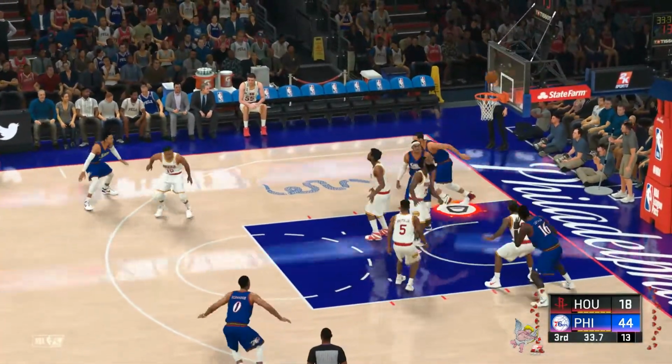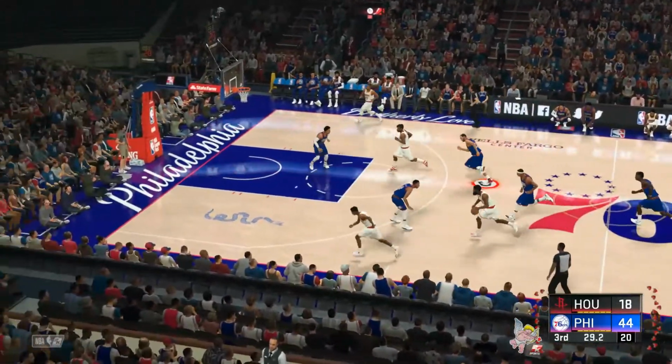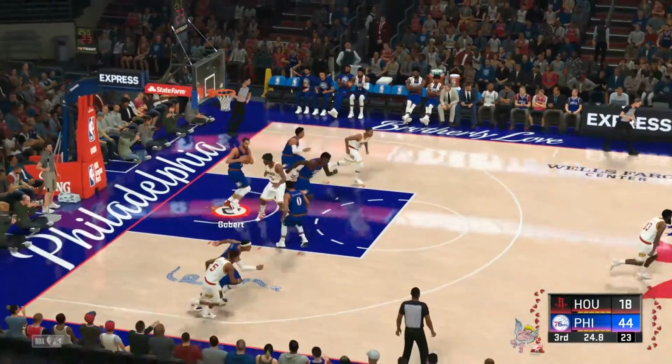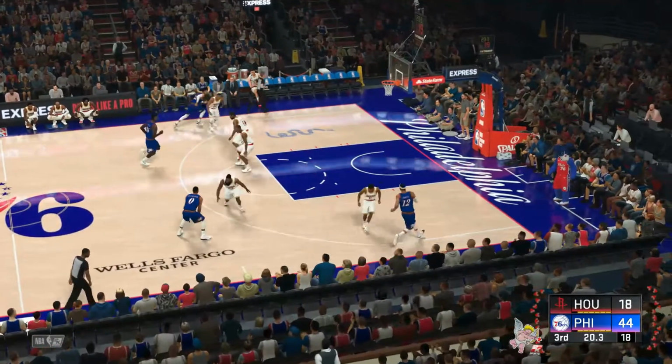Here's Harris. Some solid defense there from Jackson. For Houston, they've gone 2 of 7 from the field in the 3rd. That leaves room for improvement, certainly. Another miss by Houston. And the 76ers with possession. They're on a 15-4 run.